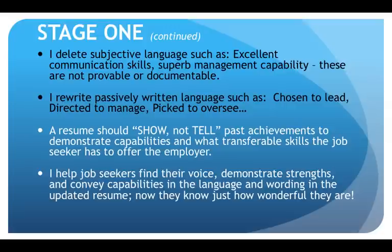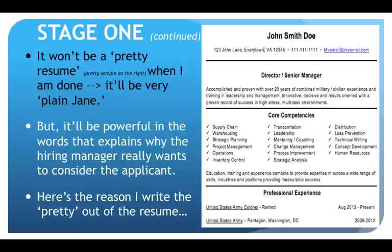It might be passively written, so it's sort of, yawn. The resume should show what your achievements were in your past employers' positions and demonstrate the metrics that show what you're capable of completing or achieving. I'm going to help you find your voice and make it strong so you can shout out, yes, I can do this job. It's not going to be a pretty resume when I'm done. We're going to get rid of all the pretty, but it'll be very powerful because it's simple and to the point and concise.